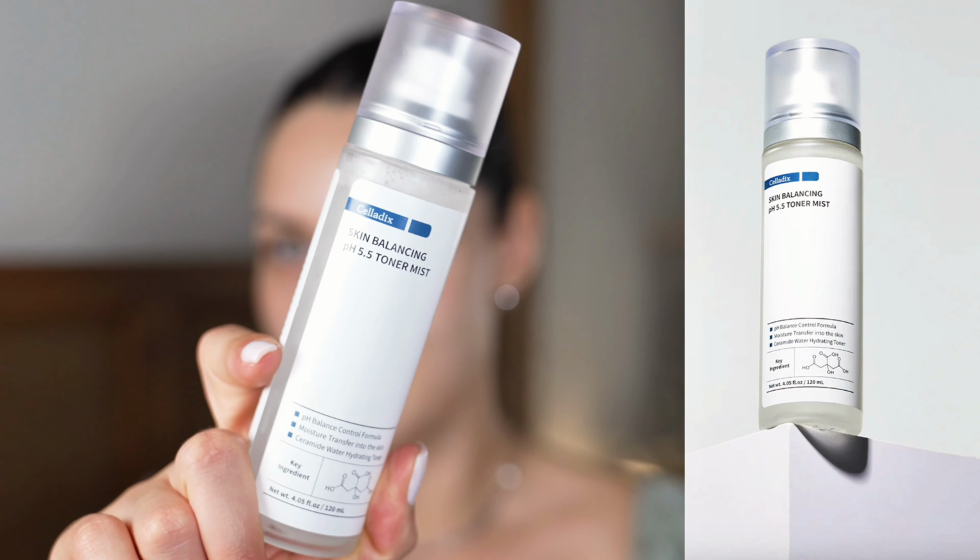Okay, so the niacinamide is done. I'm going to go ahead now with a toner mist. I'm using this one by Celadix. This is a Korean brand that reached out to me and wanted to give it to me to try, and I'm giving it a try and I like the feeling of it. It does absorb really well on my skin. So basically this is the Skin Balancing pH 5.5 toner mist.